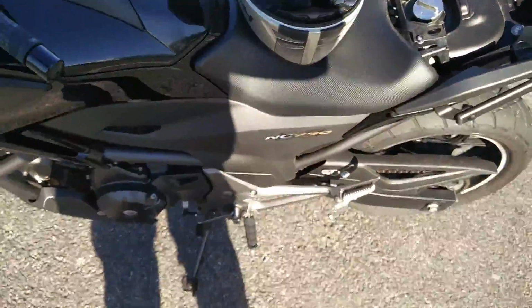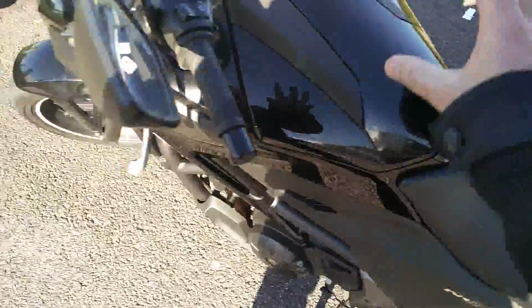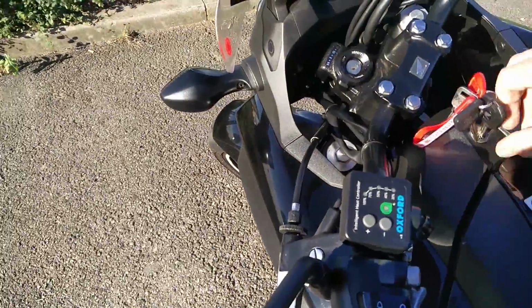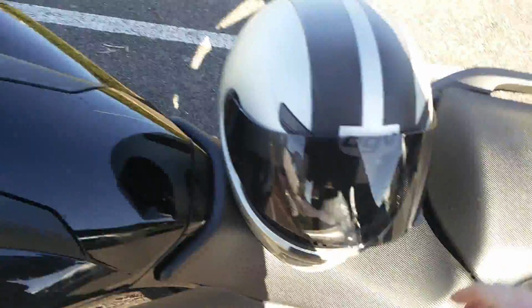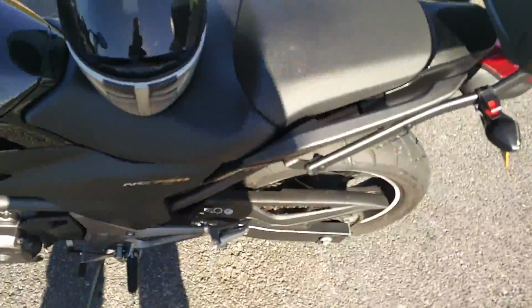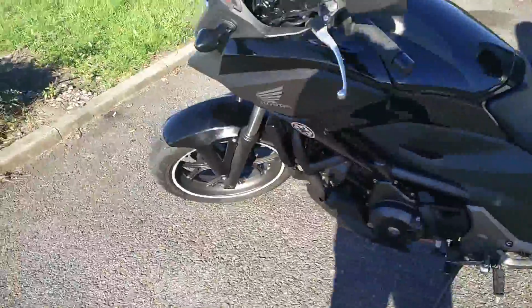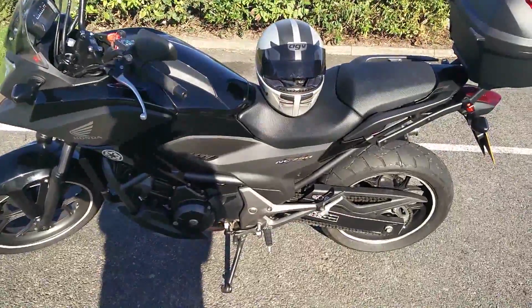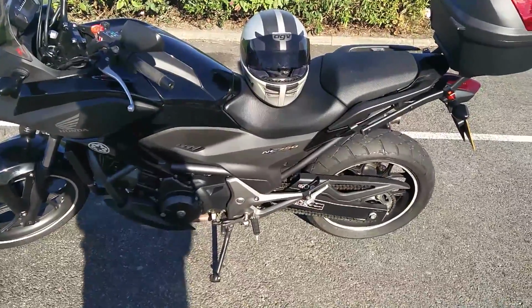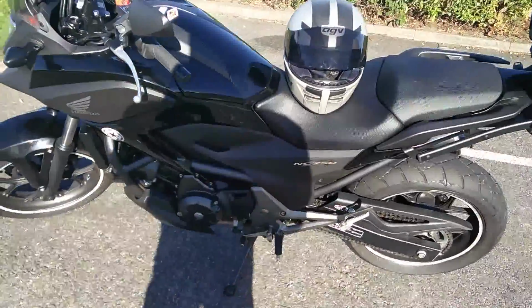What else? I think that's it. The under seat storage is really useful. It's good, and the bike's holding up well. The tyres are quite good. I've got them scuffed a bit there, as much as I can. I'm glad I went for the black rather than the grey and the white. I wanted to blend the grey and the white, but I think the black's got more longevity and it looks a bit better, it's a bit more subtle. And that's it really.